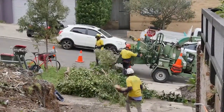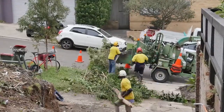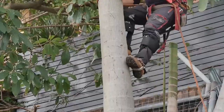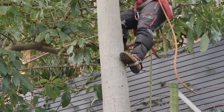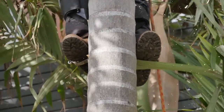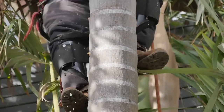Also, as you see, the helmet, we always put the helmet on. Helmet should be worn all the time on site, no excuse. When we climb the tree, always harnesses and ropes on. We learned that in TAFE. For 1 year, we learned how to do irrigation and how to take the tree down nicely and safely on the ground.